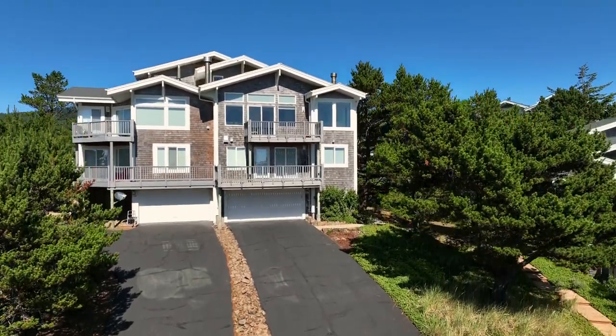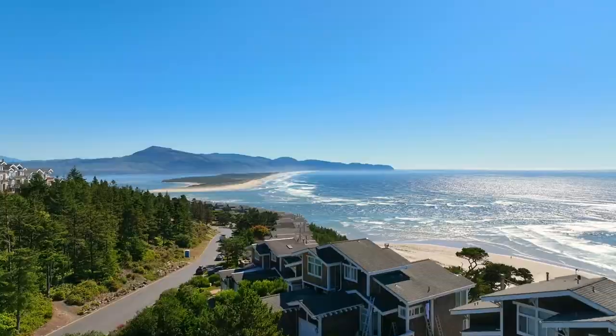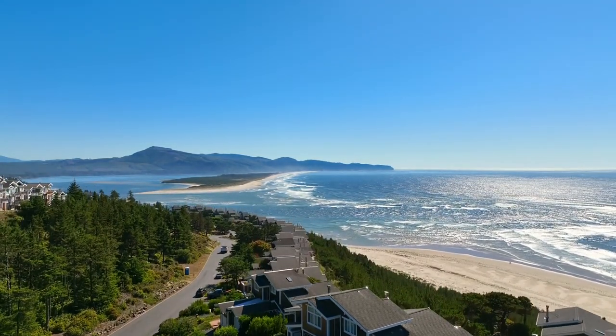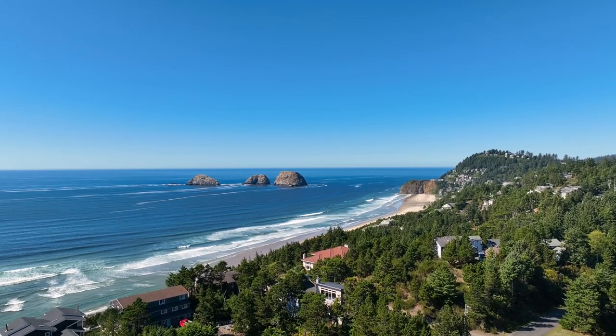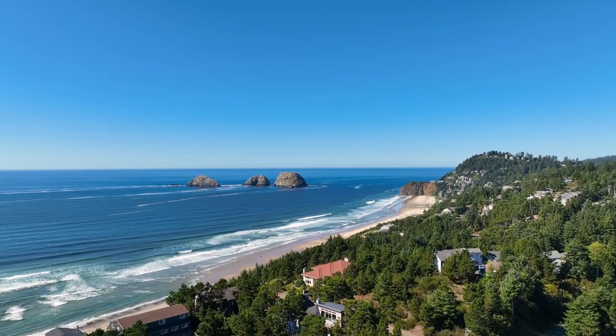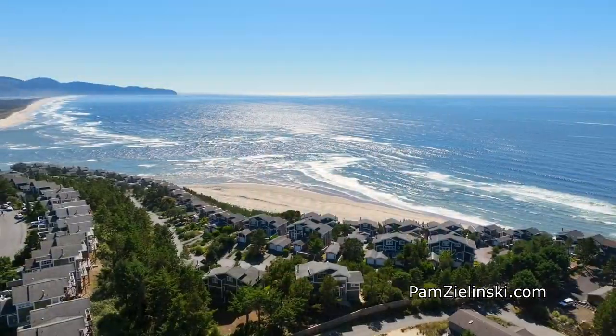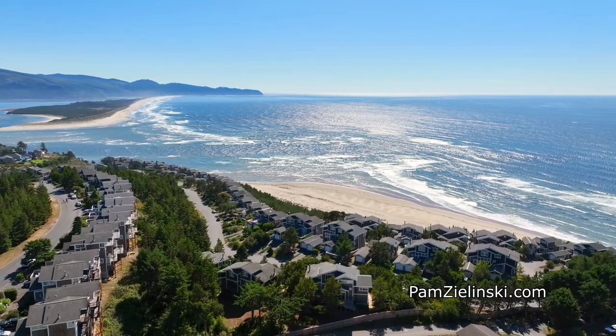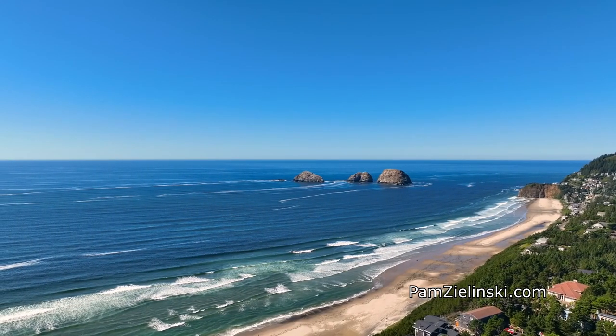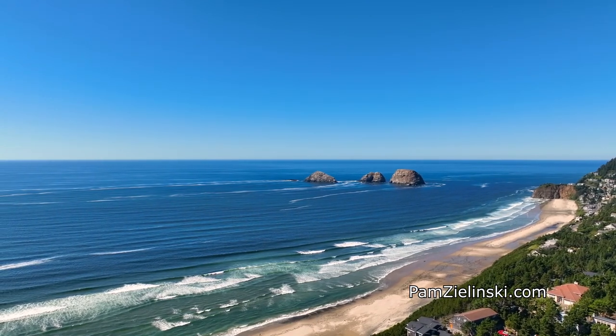You'll also love the oversized double garage with room for a shop or hobby area, and the exceptionally large backyard. Spectacular views and a relaxing beach lifestyle at 240 Capes Drive. It's all here ready for you in the Capes.